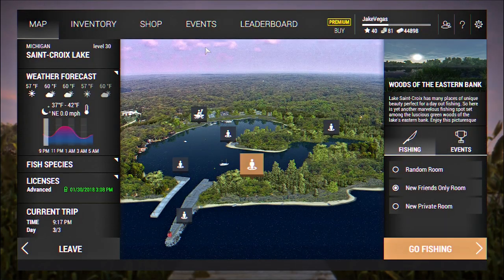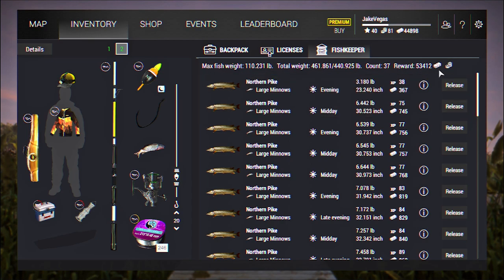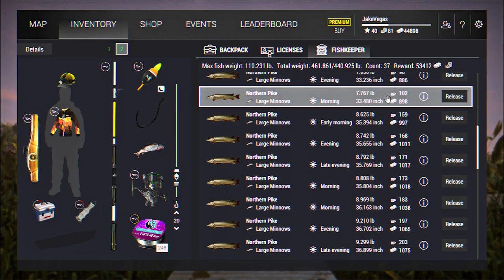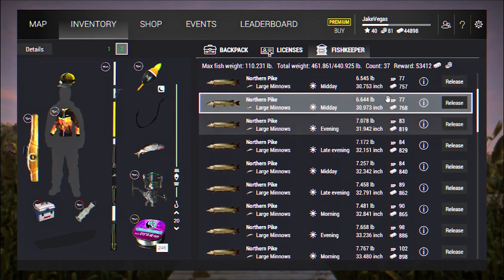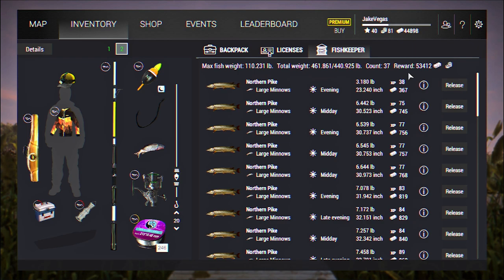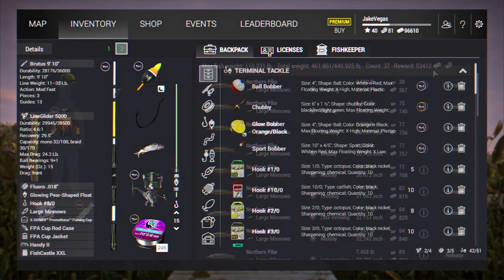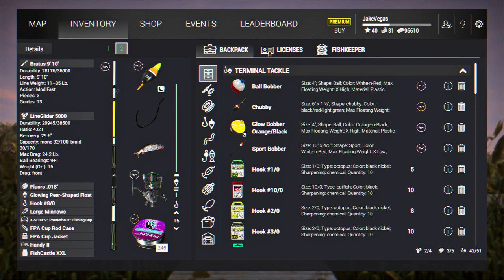Look at the size of that large minnow out there. Let's go to the inventory just to see what we got here. $53,000 worth of northern pike. Got the keep net full, and that is good money out here, guys. You're not going to make that kind of money, I don't think, at too many other lakes. So there we go, $53,000 with a full keep net after a day and a half of fishing here on St. Croix in Michigan. This is where I'm concluding the episode. I think this is a good time to do.